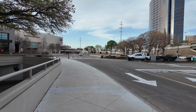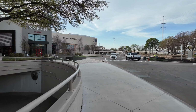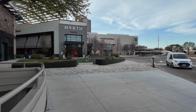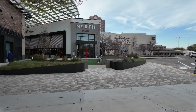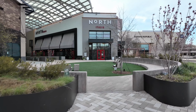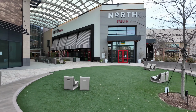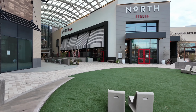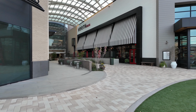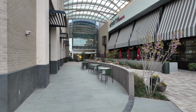All right, I'm on the other side, heading towards the other end of where the mall is. So this must be the entrance of the Galleria here. We've got a North Italia restaurant. Oh yeah, this is the entrance of the Galleria Dallas. Let's go walk down here.